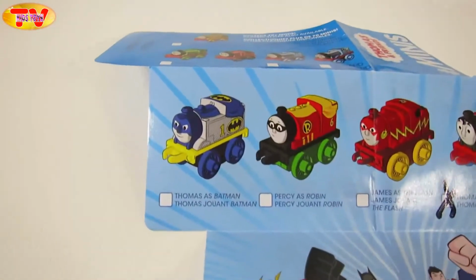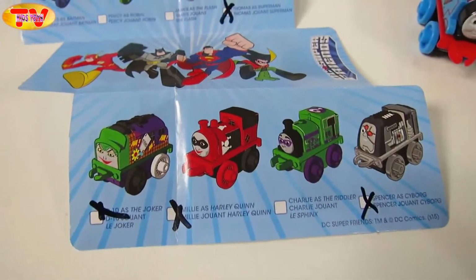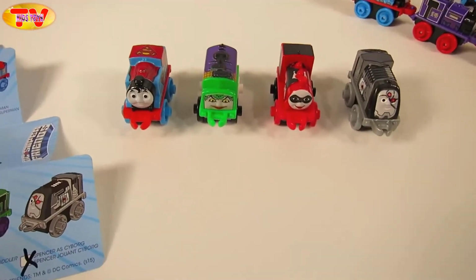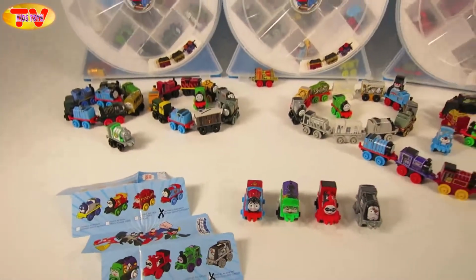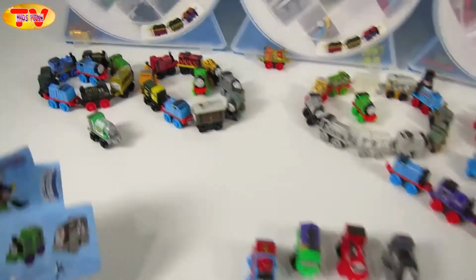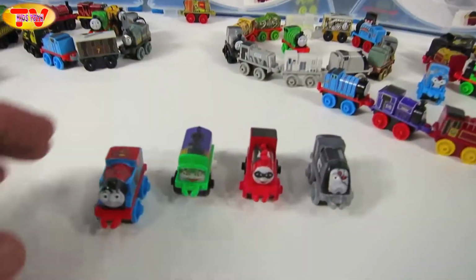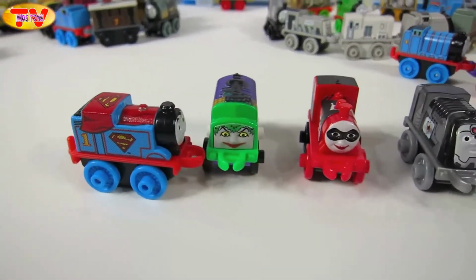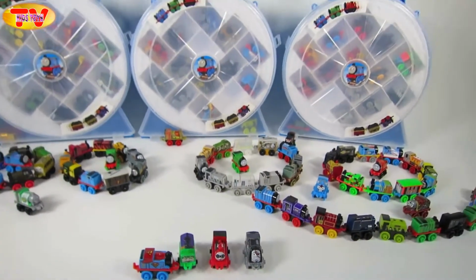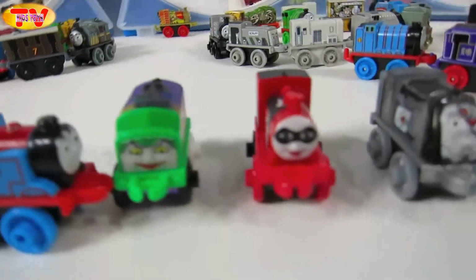Okay, so we need Thomas as Batman, Percy as Robin, James as the Flash, and then Charlie as the Riddler. All right, so 1, 2, 3, 4 more to go. Do you think we can find them? Yeah. I don't know what number they're going to be, but we pretty much got a lot of the other Thomas minis, so all we need now is to try to get these really cool Thomas DC Super Friends trains. That's really cool. These DC Super Friends Thomas minis are so awesome looking, and I can't wait to find more of them. I think Thomas as Batman is really cool looking.